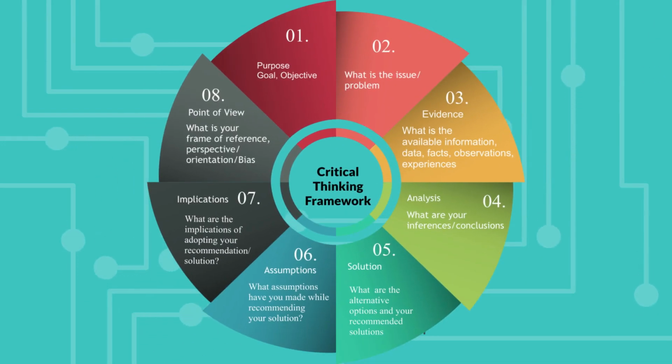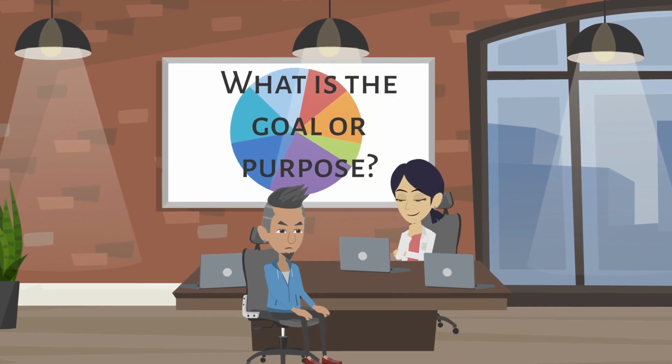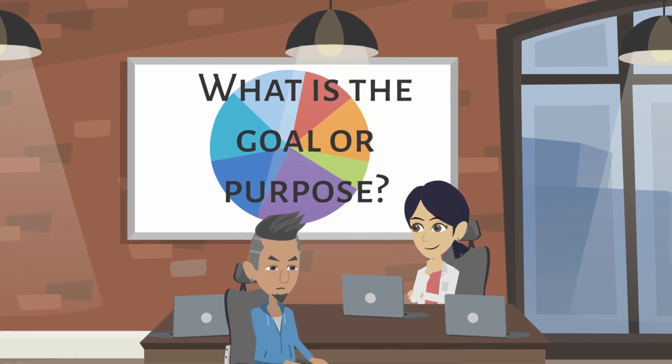The critical thinking framework will help you in evaluating problems in a structured manner. The steps in this framework are: Step 1. What is the purpose of your thinking? It could be to solve a problem, evaluate alternative courses of action, make a plan, or maybe make a decision.